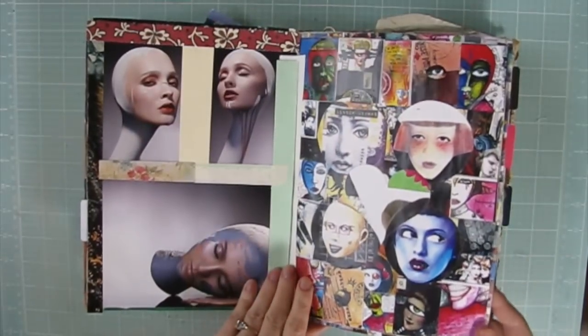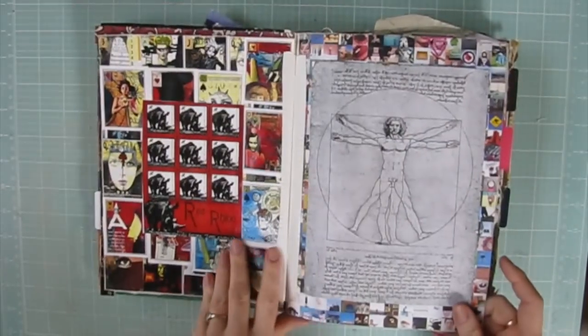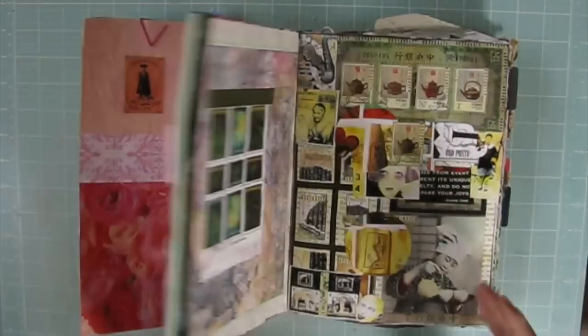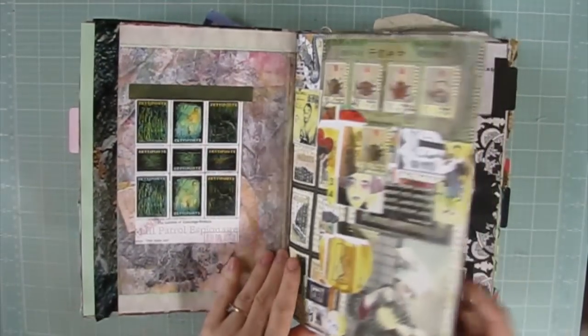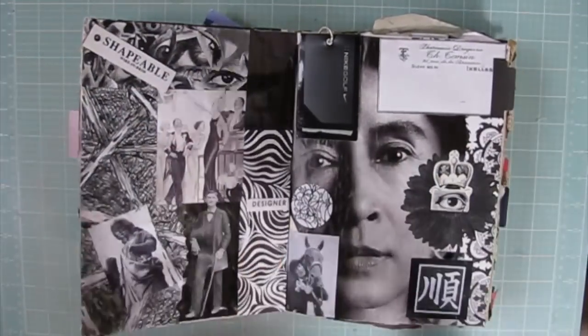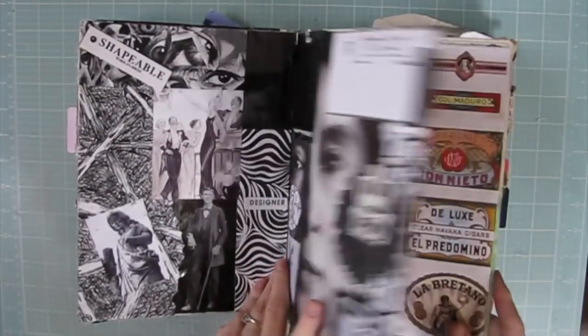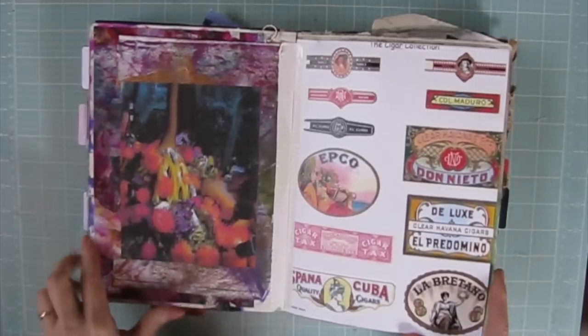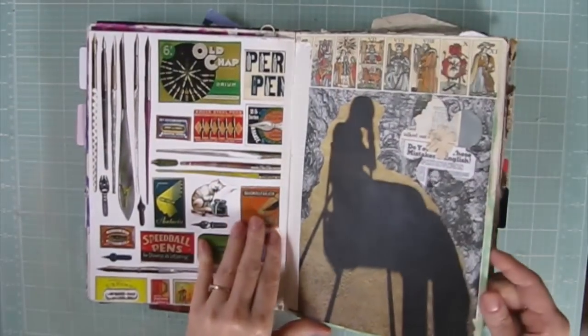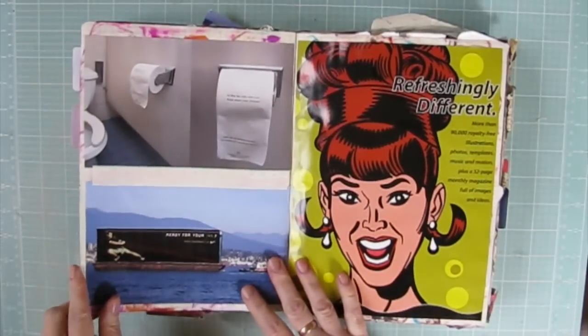Each page just makes me happy. There's just something fun on every page, and I love it. I'll do another one like this at some point, maybe when my image binders get too fat again, I'll go through them again, because this is just a whole little book full of happiness.